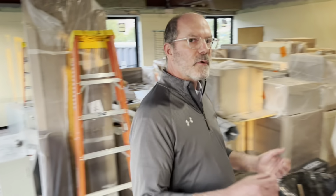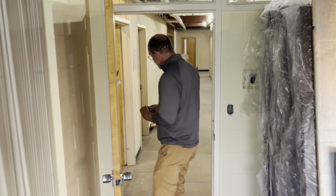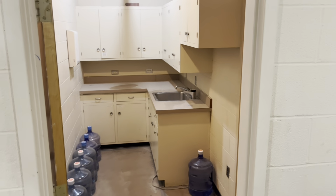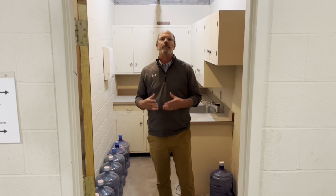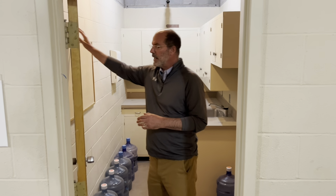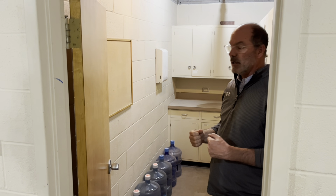Let's head over and talk about the kitchen. If you've been a member at Zion for some time, I'm sure you've had a chance to work in our small galley kitchen. One of the things that we heard as we were designing this project was that there was a desire to increase the size of our kitchen for a number of reasons. So what we're looking to do is move this wall out, and this kitchen space will become much larger. It'll be much brighter.